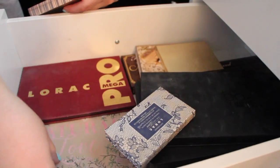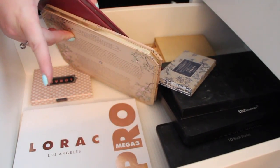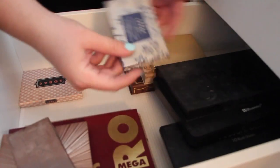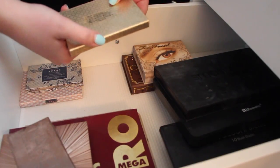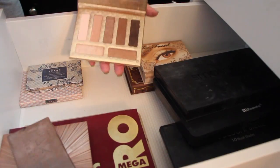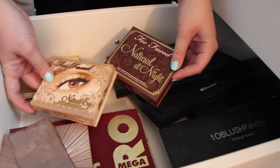I have the Too Faced Natural Eye palette, Lorac Mega Pro 3 palette, lots of palettes. A lot of little miniature ones. This is Lorac Love, Lust, and Lace. This one is by Lorac. Again, this one's really pretty. I have the Too Faced Natural Eye and the Too Faced Natural at Night palettes.